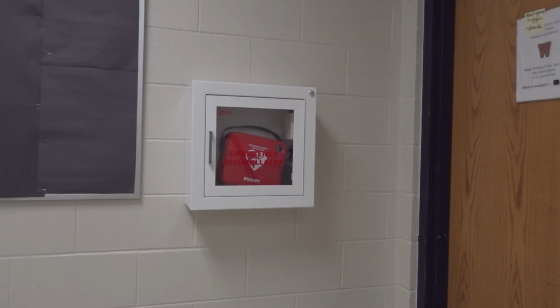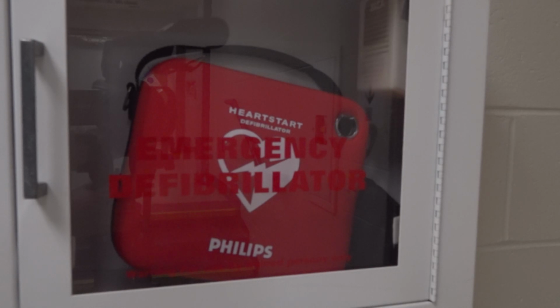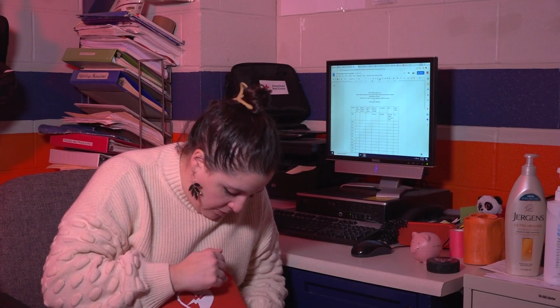So this right here is called an AED, which stands for Automated External Defibrillator. So it helps restart a heart that's out of rhythm. It comes in a box like this, and you know that it's ready to go when there's a blinking green light. So when that light blinks, you know that the battery's good. So you open it up, because this is just the case, and it comes with a pair of scissors.